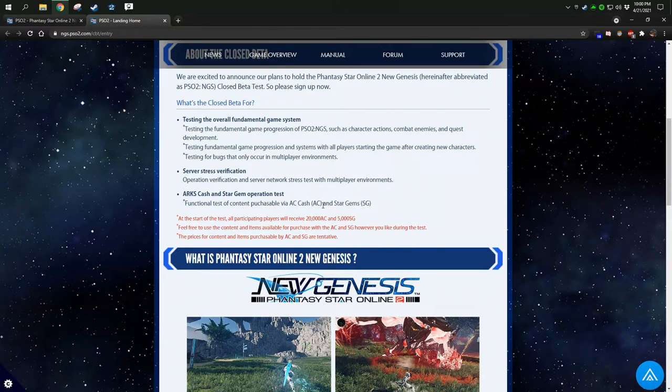Testing the fundamental overall game systems, testing fundamental game progression such as character creation, combat action, enemies, blah, blah, blah. Testing fundamental game progression since all players are starting the game, creating new characters. So this does confirm that we will not be connected to our PSO2 characters, which does suck really bad. I kind of wanted to be connected to my PSO2 character. I didn't want to have to create a new character again, but this is where we are. Operation server stress verification, operation verification, server network stress test with multiplayer environments, and then ARX cache and star gem operation test. So that's kind of the overall testing of the beta itself. We'll have to see where we go from there.